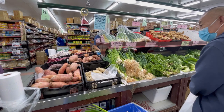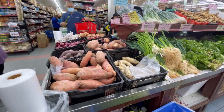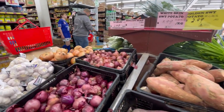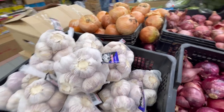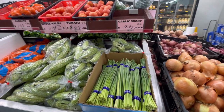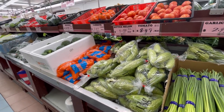Shallots, $3.49. Whoa, before the inflation it was just $1. How about sweet potato? Sweet potato is not too bad. Garlic, but this garlic is produce of China, I think. So $2.49 for a bag. Garlic chives, $2.99. Well, I don't think this one has inflated. It's still the same price as before. Bitter melon, $5.99 per bag. Should we buy some?